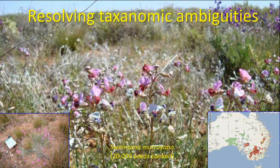This is a story, Taxonomic Ambiguities. So this is the Swainsona Mariana, and we wanted this for the seed bank, and so they made repeated visits out to the Riverland looking for this Swainsona, and coming back, and everything they came back with was dated as Montanus or a different Swainsona. And I thought, what are we getting wrong?